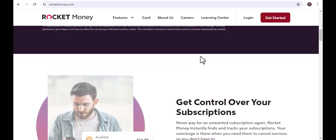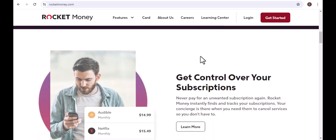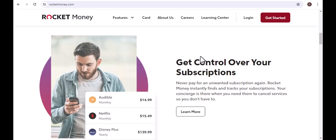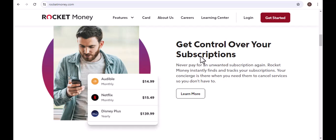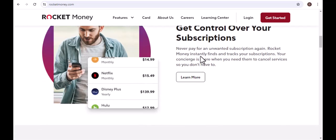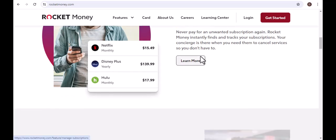Let's be honest, managing finances can feel like navigating a maze blindfolded. Rocket Money, with its promise of subscription cancellation, bill negotiation, and overall financial oversight, is a tempting beacon of hope. It's designed to simplify your life, to put you back in the driver's seat of your finances.